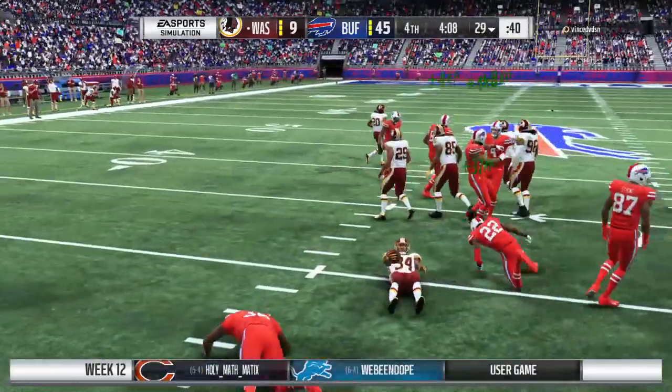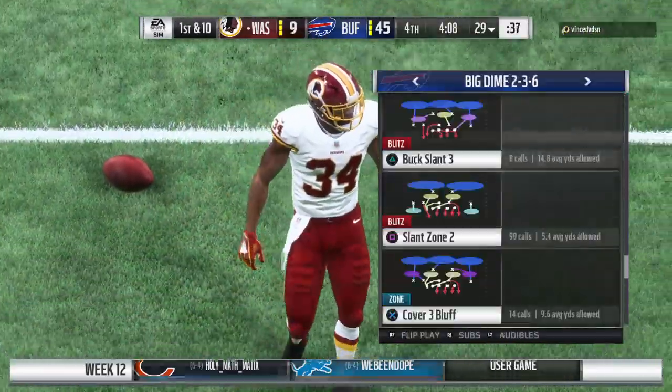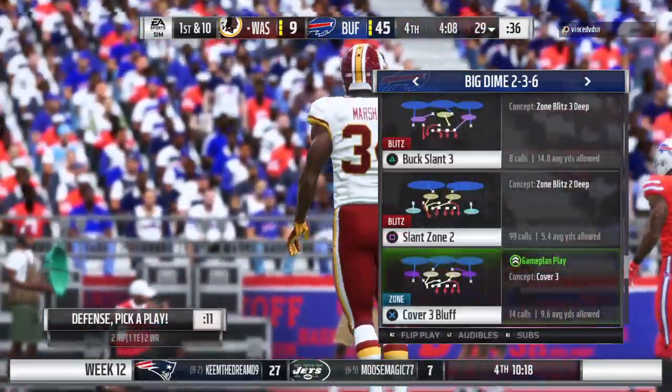And it's a pretty good return here as he'll get it up to the 29-yard line. A look at Washington as they come onto the field. And with this deficit, you can't have too many more drives like the last drive where you had to punt it away.